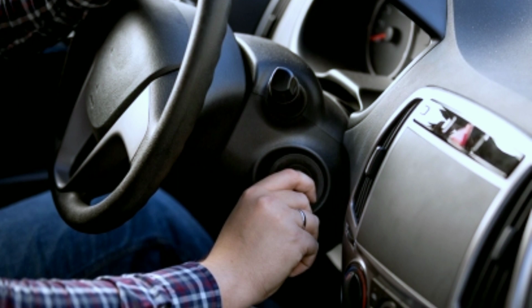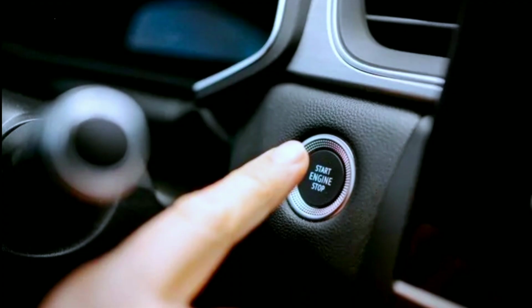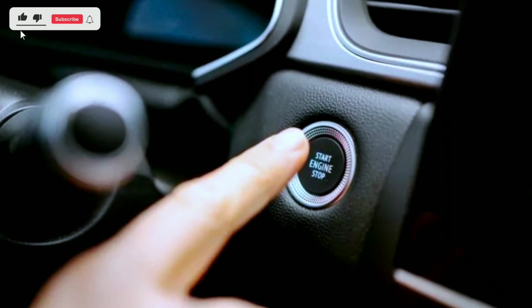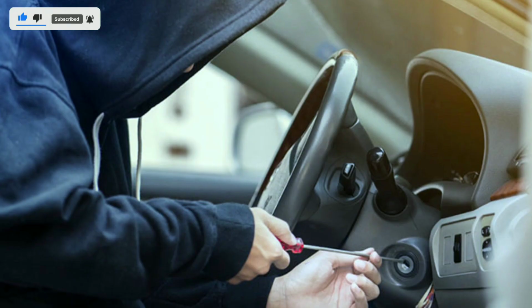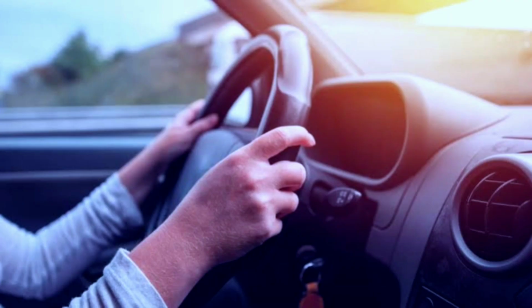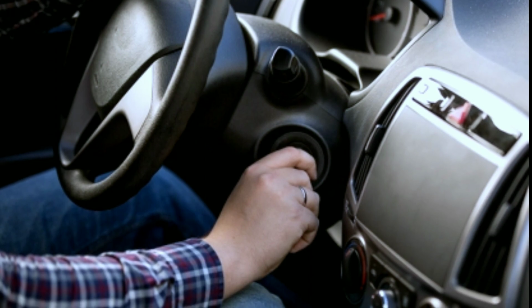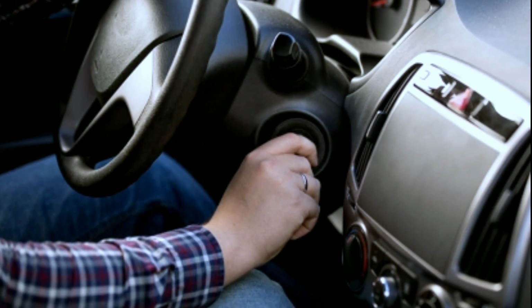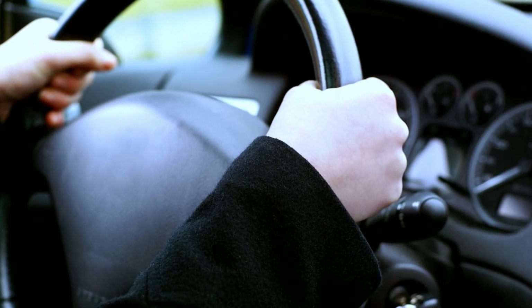One of the primary reasons your steering wheel may be locked is tied to the ignition system. Modern cars are equipped with a feature that automatically locks the steering wheel when the ignition is turned off. This is a security measure designed to prevent theft. When you turn off your car, the steering wheel engages a locking mechanism. To unlock it, simply insert your key into the ignition and turn it to the on position. As you do this, you should be able to turn the steering wheel and regain control.